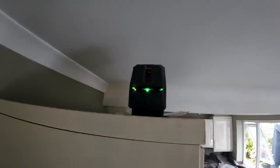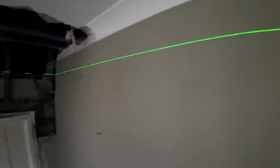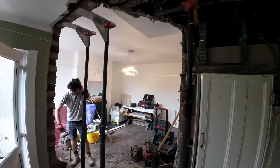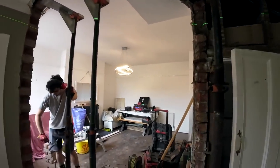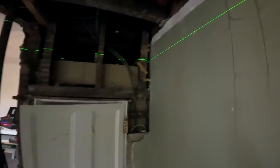Give me a minute. You know, there's our laser line. I've set it up and it was locked. So it went out about 6 inches across that wall, didn't it? Yeah. So that picture is nice and level, if you pick that up on the camera. Bang on that. So yeah, there's our laser line.